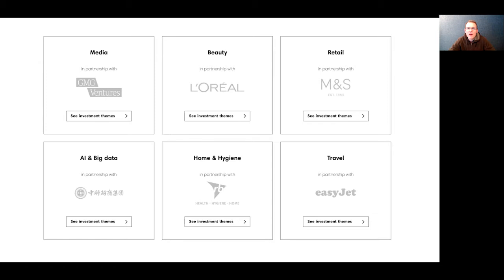So we have a range of partners, and actually the range of partners is growing. And all of these companies come to us for new ideas of businesses. And really, they see us as an investment. So they invest in Founders Factory. We build amazing startups that hopefully return on their investment. So yeah, imagine a design consultancy, but instead of designing products, we're designing businesses.